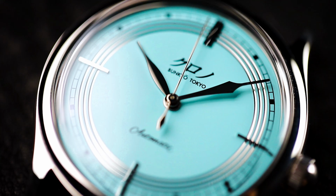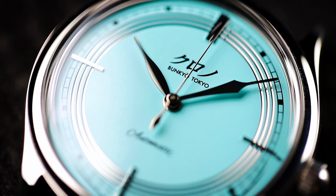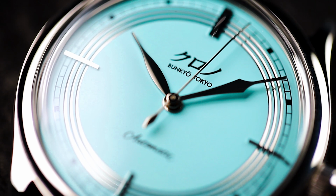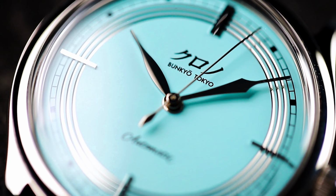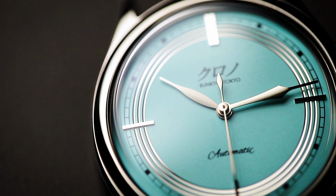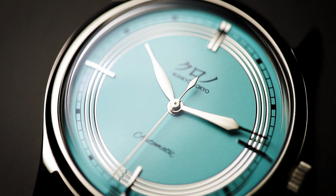Let's talk a little bit more about the watch itself. Well, the watch is a very cool piece. It is made out of steel. It is quite small in comparison to other watches that you might know, but this brand tends to stick to smaller cases, representing also the Japanese market and their collectors. So this watch has a case diameter of 37 millimeters. It has a polished case, which really looks nice.